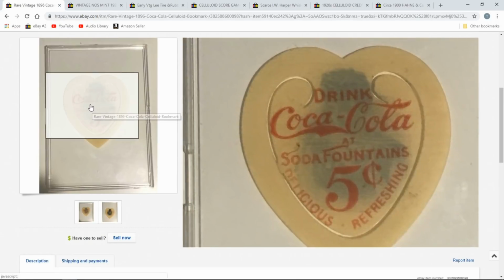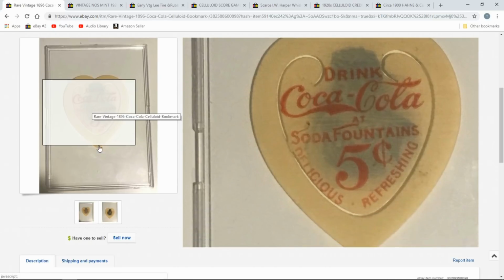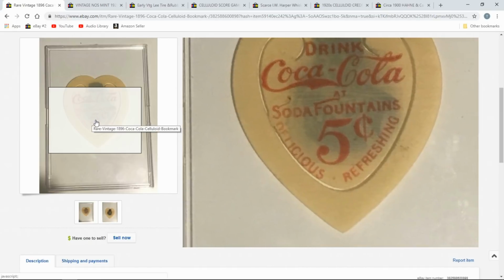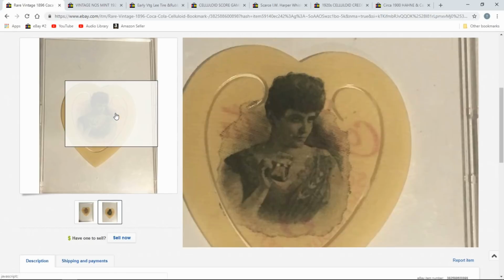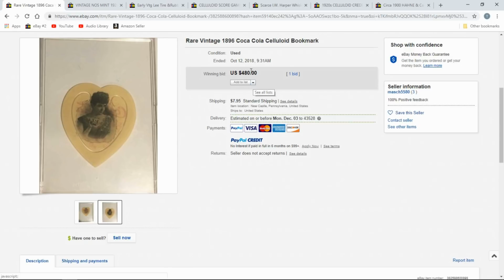Coca-Cola celluloid bookmark. There's probably 10 or 15 versions of this, and you can see the lines again, like ivory. Any of these bookmarks, not just Coke, but there's 1,000 or more different types of celluloid bookmarks, and most of them are worth money. The Coke one's worth more. It advertises 5 cents in the whole work. Most of these are dated, too, if it says Coke. I don't remember if you can find a date on this one. It's a known piece, though, so it's $480 for that one.